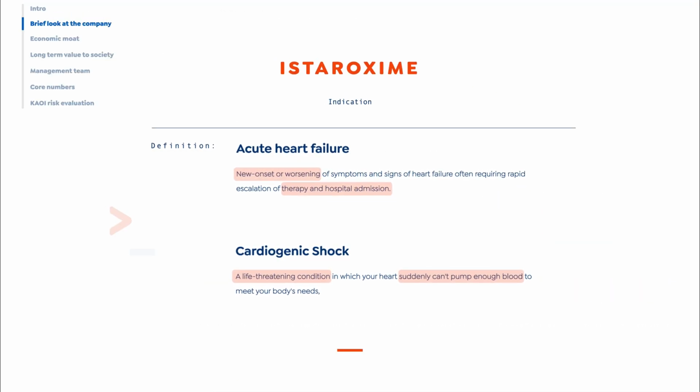Acute heart failure is when you get a sudden presentation when your heart is not pumping effectively, which can lead to cardiogenic shock when there is a severe drop in blood pressure and your vital organs such as brain, liver, kidneys being starved of oxygenated blood.